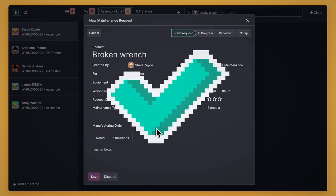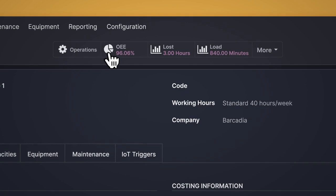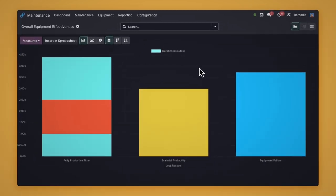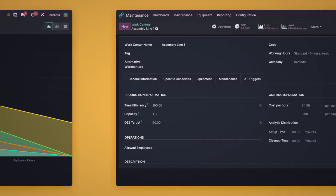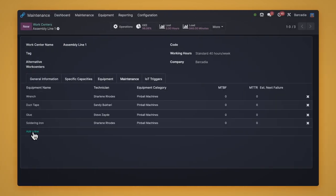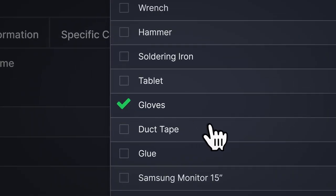No guesswork here. When all is said and done, who doesn't want to see the numbers? We can check how efficiently our work centers are running and can see reporting on everything under the sun. And if it ain't up to our standards, we can add new equipment to our work centers as fast as you can say, "Hey, it's already done."